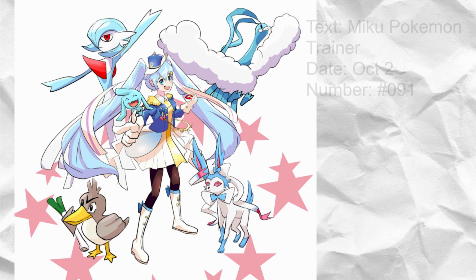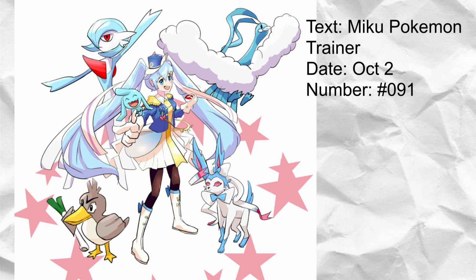Number 91. I've had this one in the books for such a long time to make, and in the end it came out really well. There are some things I would have done a lot better, but as a single image, it can't compete against some of the batch uploads, but on its own, it still stands out very well.